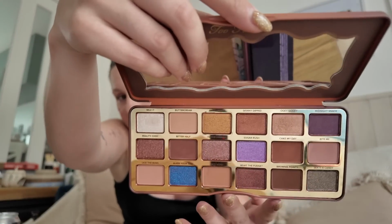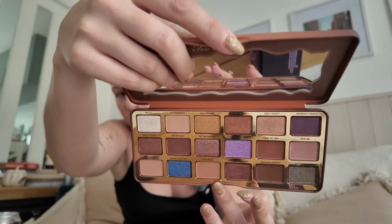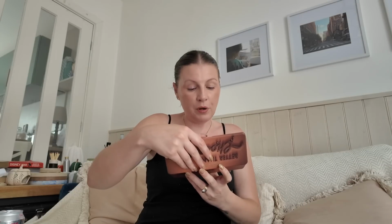But I wouldn't have bought this under any other circumstances. This is the Better Than Chocolate palette. Most of the colours in here I wouldn't use. I only bought this because it was a good deal, which is just one of the many things I'm trying to get out of. There's so many colours in here as well. Feel like they're just the same colour. So I'm going to do a swatch, but I can already tell you I'm not keeping this because I don't need it.